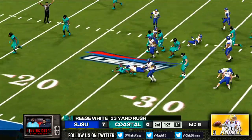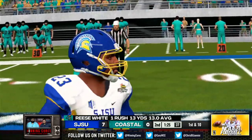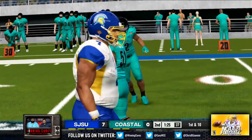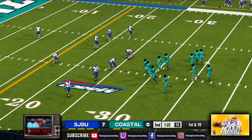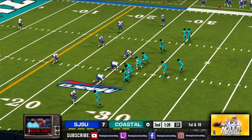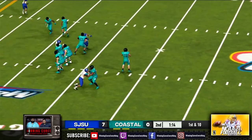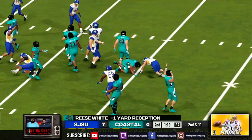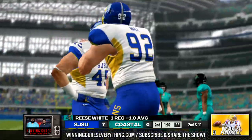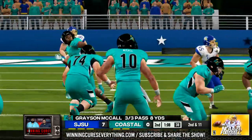He's at the 30, makes it out to about the 26. This is the eighth play of this drive. Makes the catch, and the defense is all over him. They bring him down for a loss. Loss of about two. Really, they just had nowhere to go after the catch.